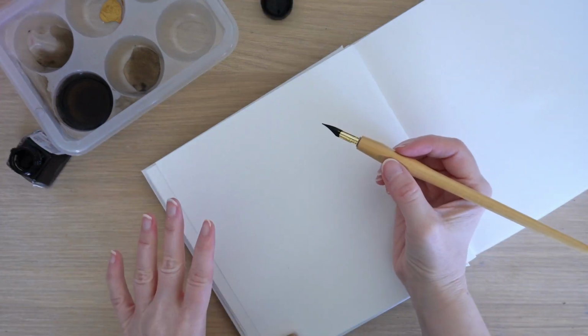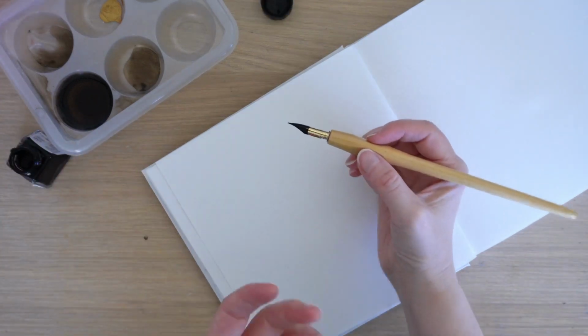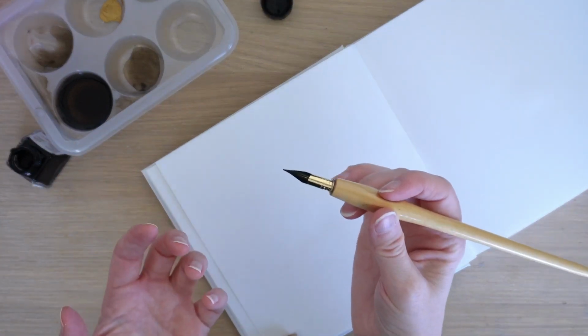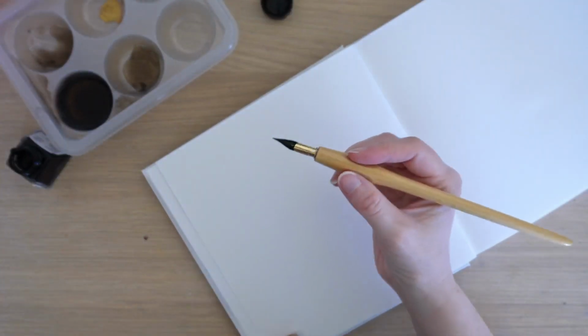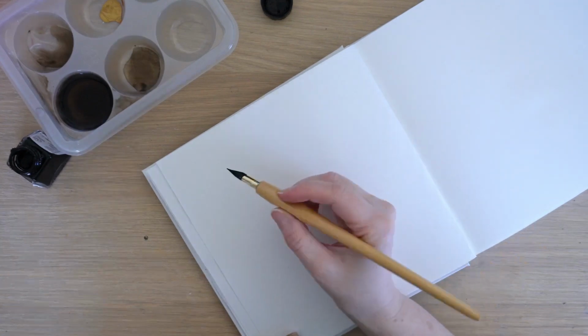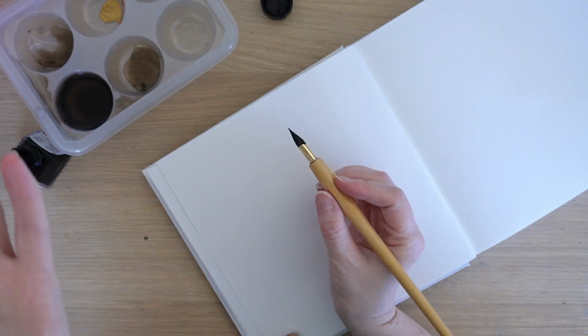I'm not going to do pencil first. I'm feeling like I need the terror of going straight in without a pencil to follow, and we'll just deal with what we deal with.